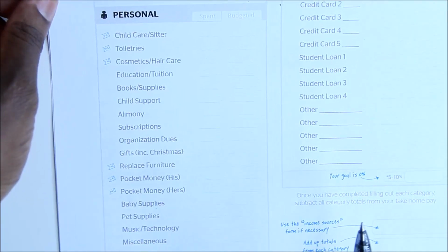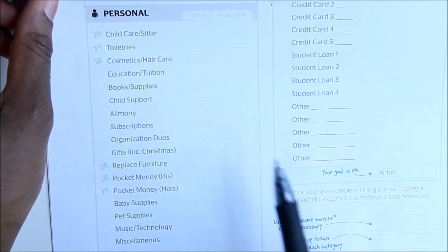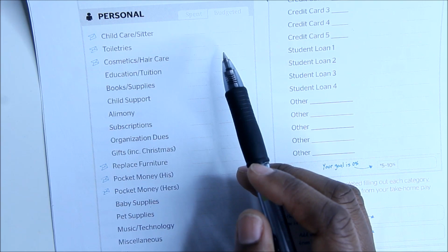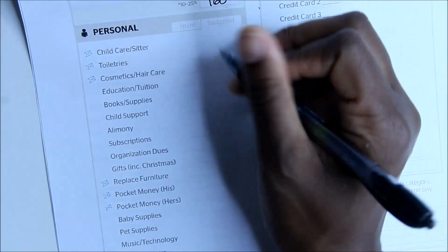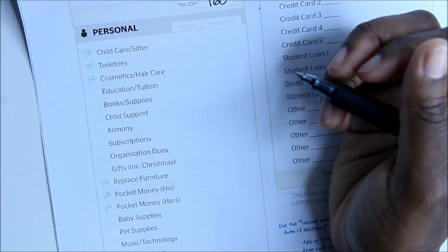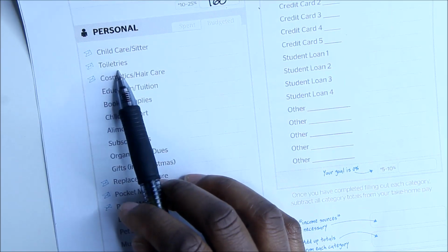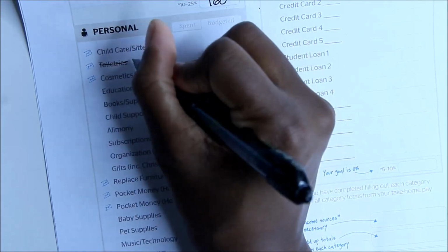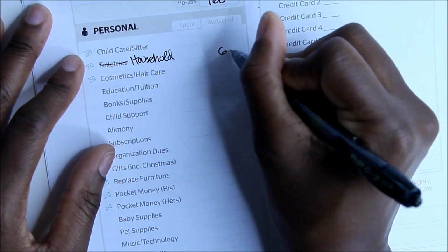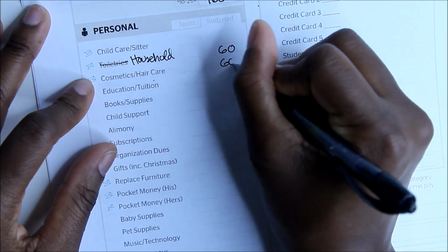So the next section is pretty long. It's the personal section, and it has quite a few categories. So we don't have childcare or sitter, so we're not going to put anything for that one. For toiletries, we will put our personal care item fund right there. So personal items, we allocate $60. Okay, so for the toiletries, I'm actually going to use this as our household items, which we allocate $60 towards each month. And then for cosmetics and hair, that's basically going to be like our personal items fund, which is also $60.